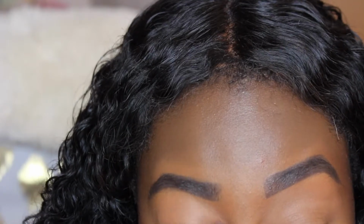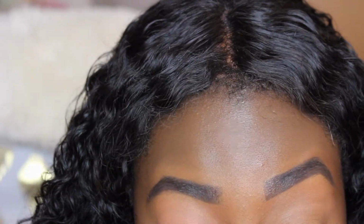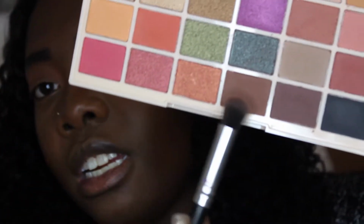So then I just moved into that nice cream, burnt cream color, and I'm just applying that into my crease as my first transition shade, and making sure to blend it out nicely and to build up the color the way that I want it.